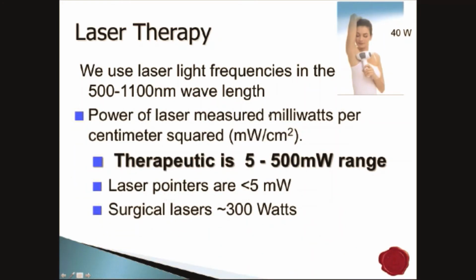Now, how is it measured? Well, it's measured in milliwatts, which would be 1/1,000th of a watt per square centimeter. That's what we're dealing with here. Within the range of 5 to 500 milliwatts. So once again, this is a very important number to know because this will be the therapeutic range.